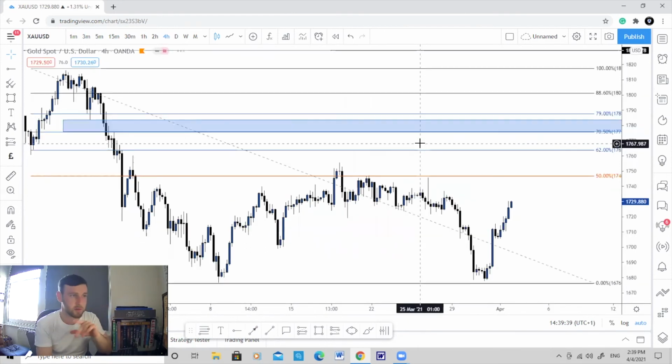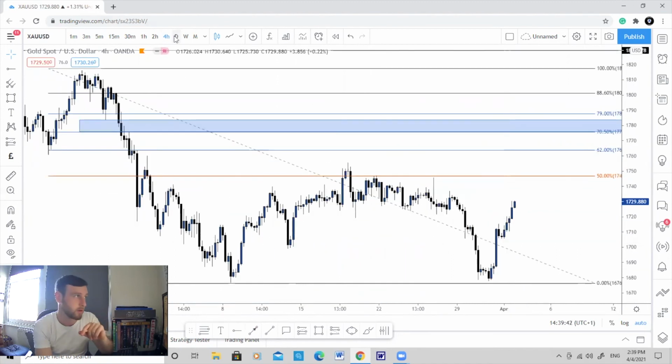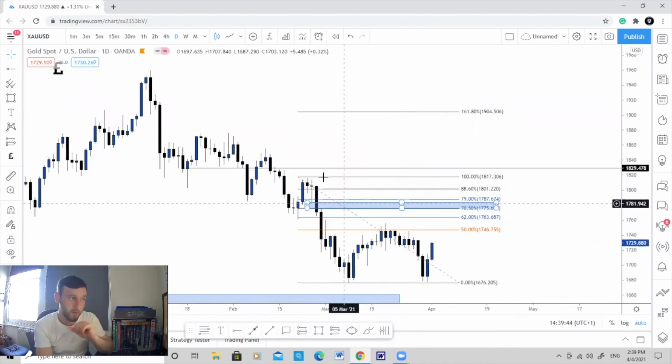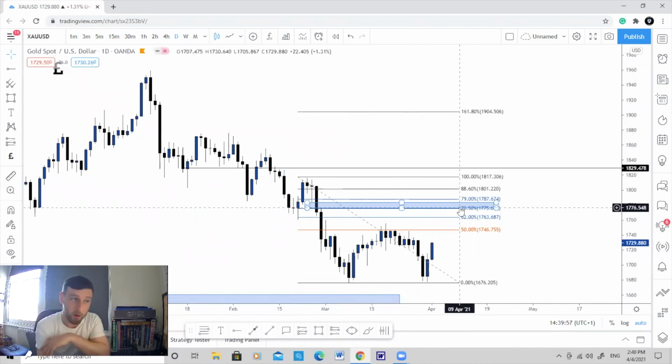If I just quickly go to gold USD, it's not actually in an area where I want to sell yet. If I come on the daily, we've had the move down on this daily swing, and we haven't had what I call a proper retracement yet. So I still believe they've got to bring price higher into that 62 line, somewhere in between 62.88. I believe there's going to be a sell, and I've actually got the area marked out, 1776 to be precise. So let's let that Monday play out and expect price to rise up to there.